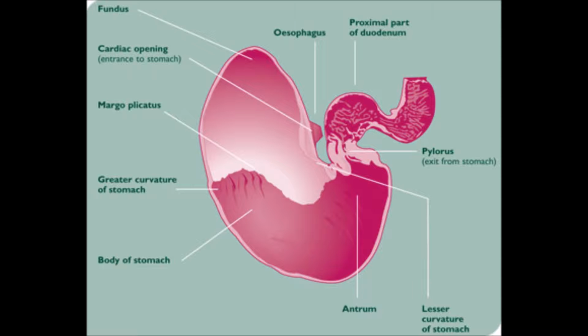The interior of the stomach is split into 3 sections called the fundus, the body, and the pyloric part. Although there are these 3 sections, the stomach can also be split into 2 sections, which are the glandular and non-glandular sections. The non-glandular section is found in the fundus and part of the body. The glandular section is found in part of the body and the pyloric part of the stomach. These 2 sections are divided by the margo plicatus.